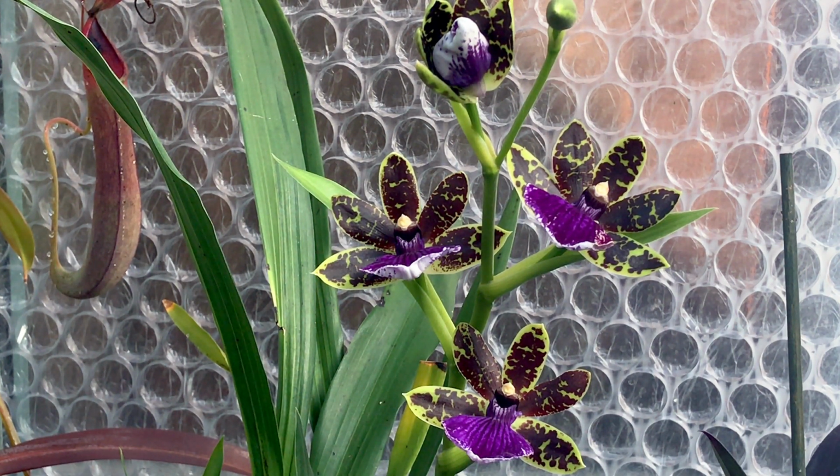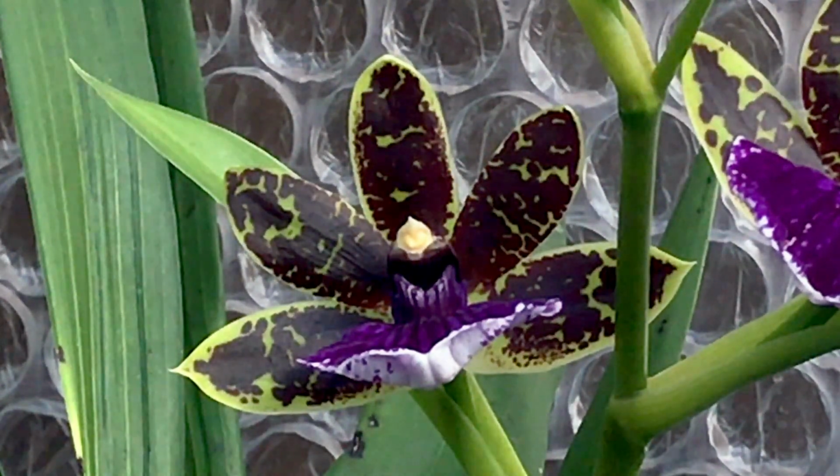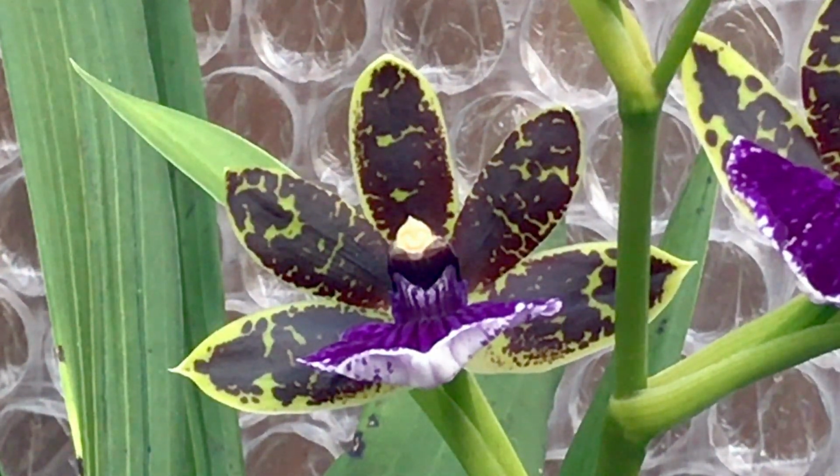And in the UK, especially at this latitude, we get much shorter days. The days go down to about 7 hours, I think, and even during the day the light levels are very low. Now I did get some additional lighting, but that was quite late on. If you've got in your mind at that point that you need to treat it like a Masdevallia and you're keeping it quite wet, this is where the problem lies.